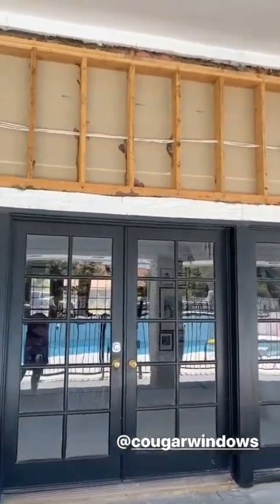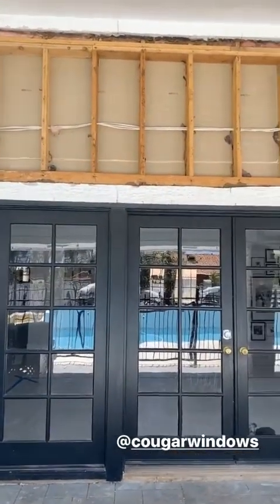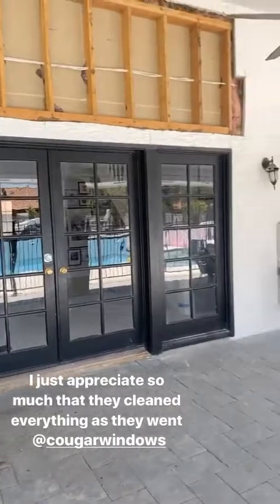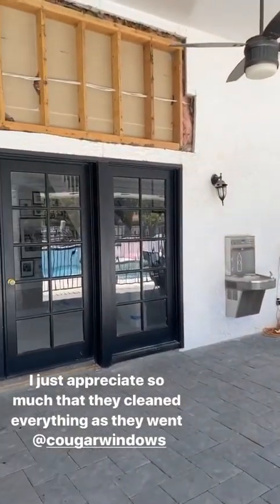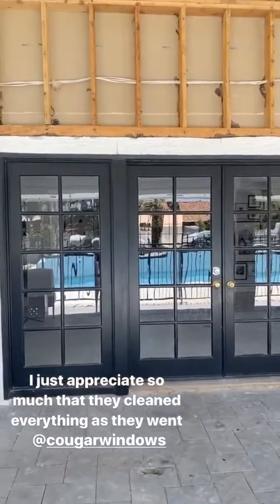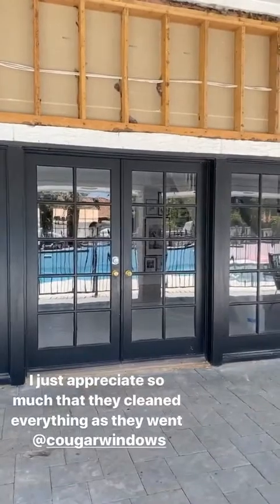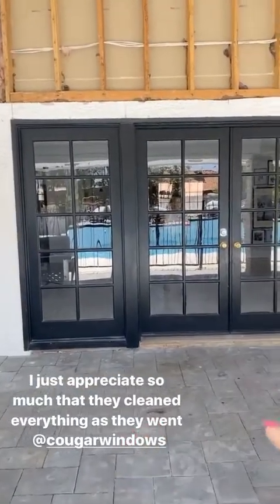So if you are looking for someone to install windows or doors for you guys, they are amazing. They're clean. Everything is tarped off back here and taped off so that they could clean up really, really well. And so I appreciate that they also cleaned before they even got started. There was just random things from the wind and stuff like that right there. So they cleaned everything up.